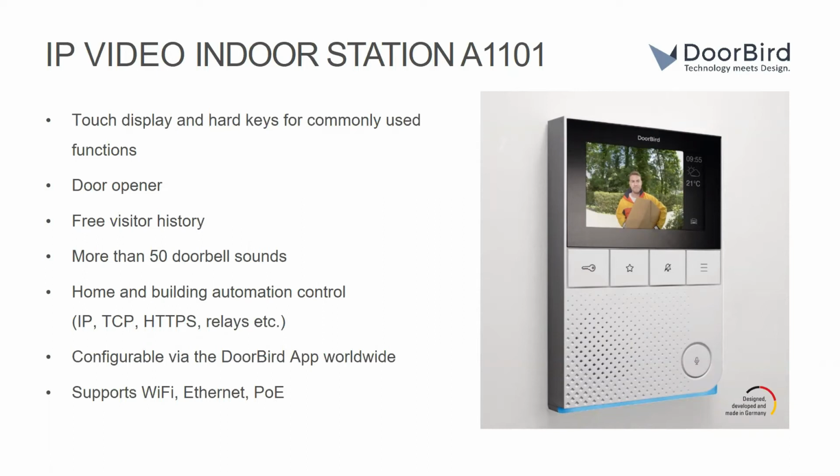The IP video indoor station means now, instead of just relying on the app, they have a nice stationary device inside the home or inside their unit. They have the ability to trigger the relay right from that device using the touchscreen and or the hard keys that are built on. You also have the ability to connect as many indoor stations to a singular door station as you want. So it's fully scalable and customizable.